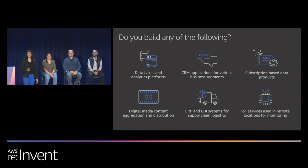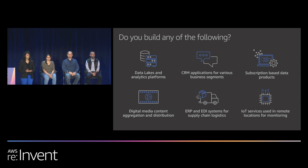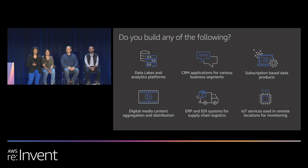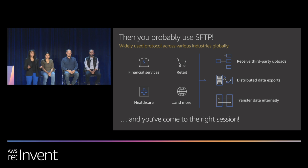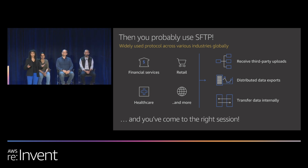SFTP, it's a 20-year-old protocol. And when we first started thinking about it, we were like, really, should we be thinking about SFTP? And then we saw customers with a large number of applications. They're building data lakes, CRM applications, exchanging data with third parties and partners, doing ERP applications. All of these protocols do have some aspect of SFTP used for secure transactions across vendors and partners. And it's a commonly used protocol specifically in regulated industries or where customers want to exchange data with third parties or even within organizations.